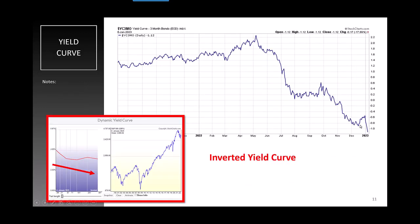Yield curve remains inverted. Now, this was interesting. Last week I talked about how we had this rally in the yield curve. So we're negative. We got less negative last week. And I said that's a bit bullish for the stock market. But we gave it all up. This is slightly negative for the stock market. Not a big deal. It's just a little bit of a deal. But this is very negative for the stock market.